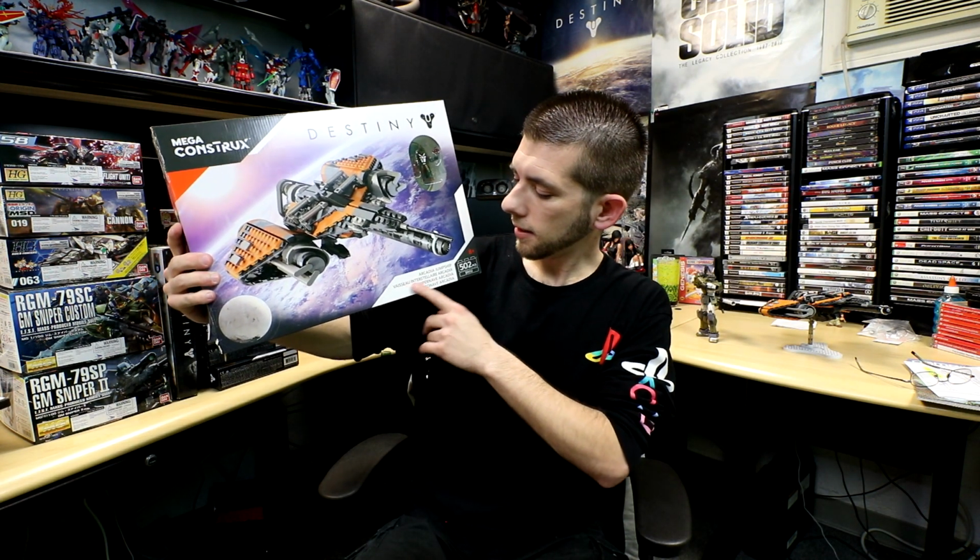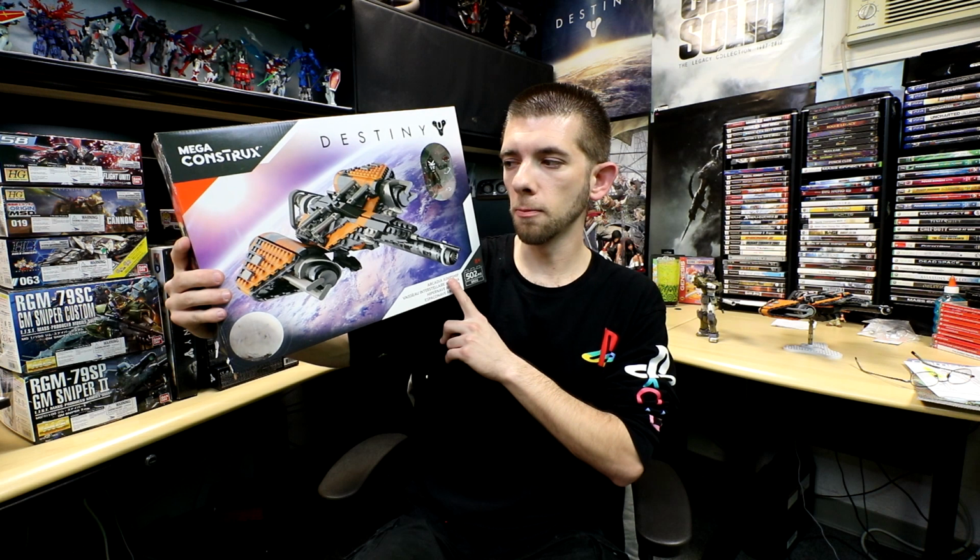So the first one that I got here is the Mega Construct Destiny Arcadia Jump Ship. Now, I believe the original retail price is $20. I paid as little as $5. A very good deal. I actually got two of these. One is for my little brother for his birthday, which is in a couple months. It's what most of this is for, some early birthday shopping. And, of course, I picked up one for myself because when it comes to Destiny, Destiny 1, the first one, the best one.